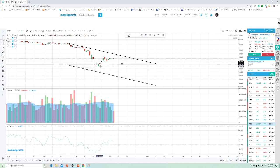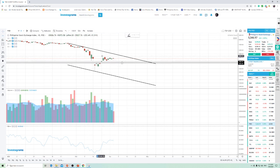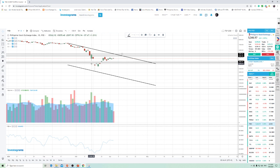Then, next support dito, may gap tayo at 4,864.86. Okay, resistance natin here, 5641.94. And next is here, 5878 na. 5878.4. All right. Clear. Crystal clear, right?